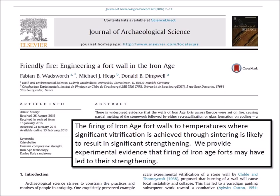A paper published in 2016 reported that the firing of Iron Age fort walls to temperatures where significant vitrification is achieved through sintering is likely to result in significant strengthening. The paper provides experimental evidence that firing of Iron Age forts may have led to their strengthening. The new evidence is based on controlled experiments on heat-treated samples of sandstone. This conclusion completely contradicts the report of the Dun Deardail project, which proposes that the vitrification was the result of accidental or intentional fire, rather than an ancient technology of fort wall construction.